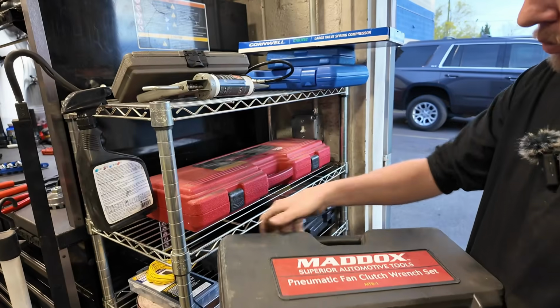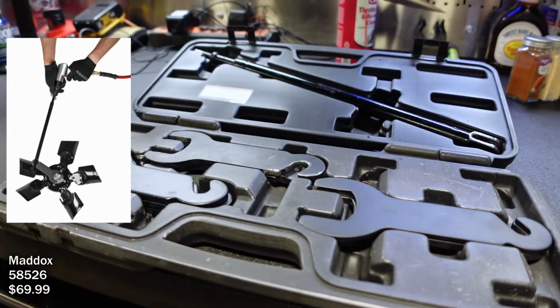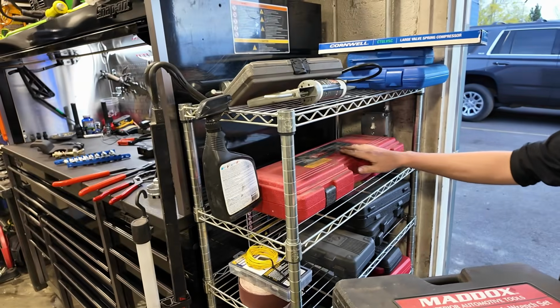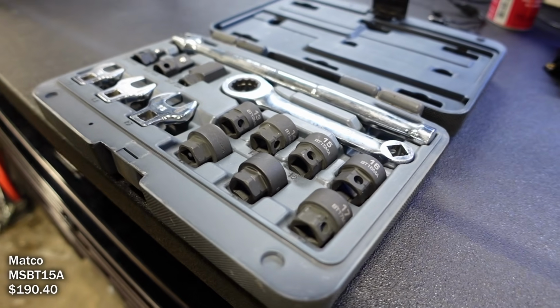Oh, this is an air hammer tool. This pops off fan clutches. So you pop that on your air hammer, you stick this on the clutch. Yeah, I didn't know. Maddox made that. Yeah. So you got a big slide hammer here. We've got a... what is that? This is for serpentine belts. Really? So yeah, this goes in here, that goes in there.